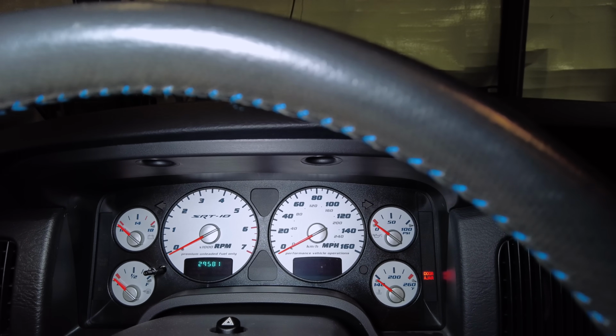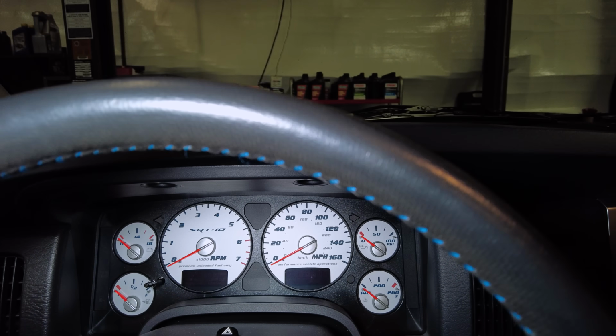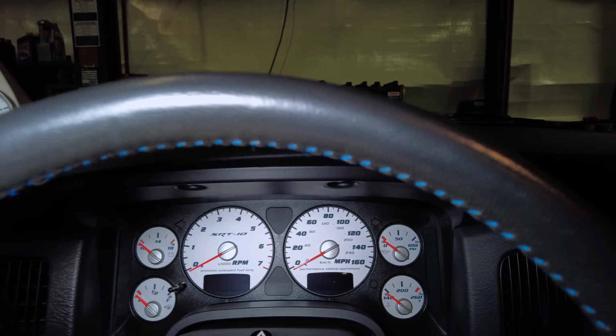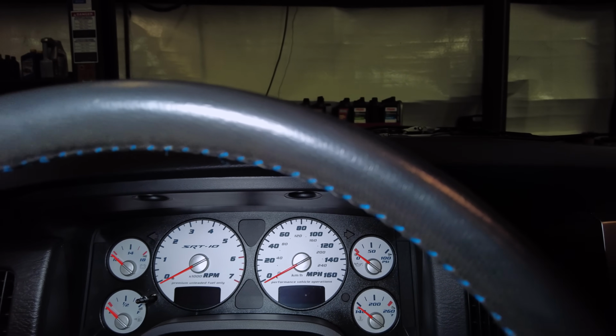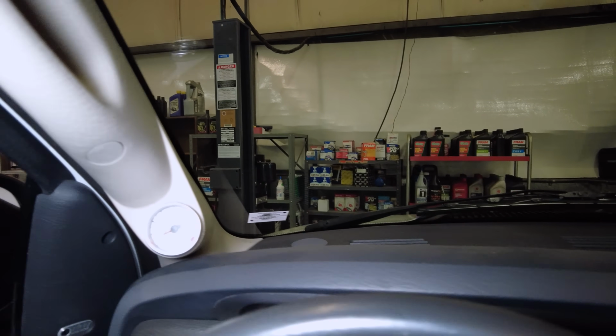There you go, ladies and gents. Like you said, 29,581 miles. So this thing really has nothing on it. If we look, it has some really nice gauges, and again, they like to put SRT in a few spots. We're going to see that all over the place in here. As we move up just a little bit, we'll see the camera doesn't wash us out.